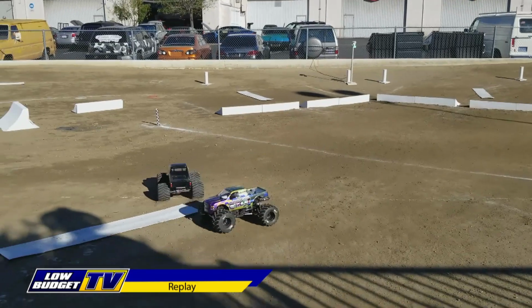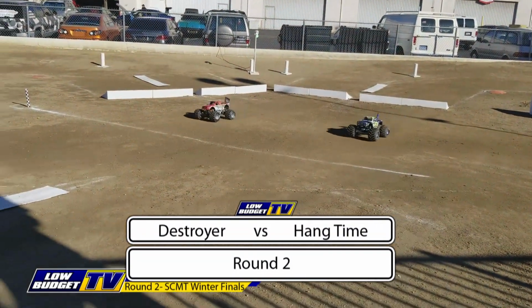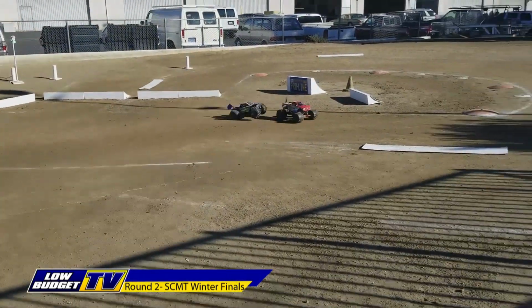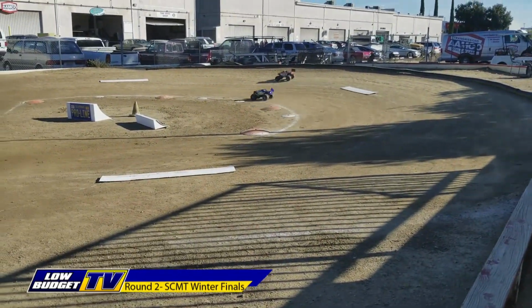You had to slow it down to figure out a winner there. Rusty Titan had his nose just a little bit ahead. As we move on quickly to the Destroyer and Hang Time. Oh, flip for Destroyer. Oh, but Hang Time runs in too. Who's going to recover first?